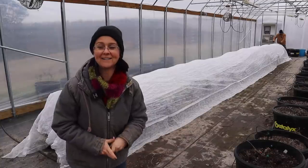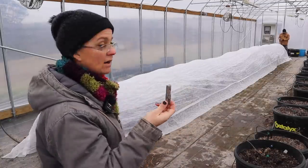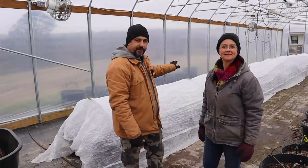Well, that's how you do that, and then we just secure just a few of them to the wire with some clothespins. That is a good job done, between getting all of the hoop covers secured, getting the greenhouse all set for this cold weather.